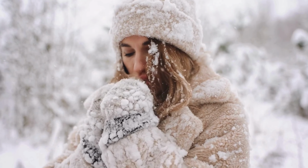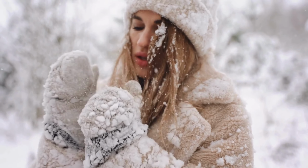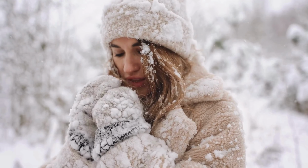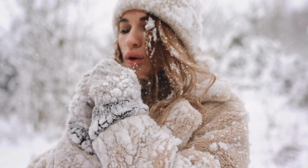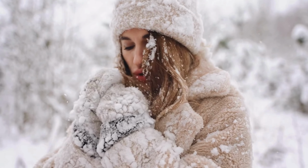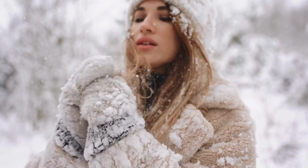Now look at this another clip. A woman wearing warm clothes during winter. Why is she doing that? Because her skin senses the cold through the thermoreceptors, and the brain tells her body it needs warmth. So she puts on warm clothes to protect herself.